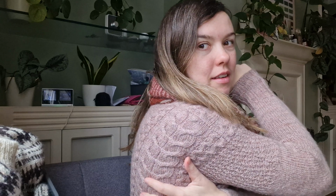And you can see, I mean, there's a little bit of fluff. But generally speaking, this yarn, which is the Sheepsoft DK by Laxton's here in the UK, it's just held up really well. So if you look at the cables, they look perfect. I don't think anyone would be able to tell that this has been worn for many seasons, and I wear this all the time. I wear it to the office. Yeah, it's just been really nice.